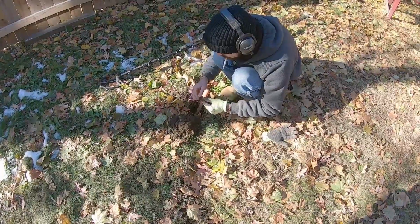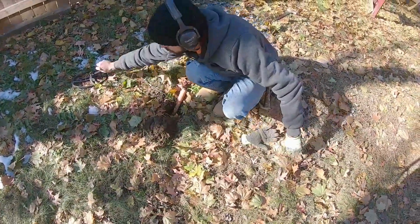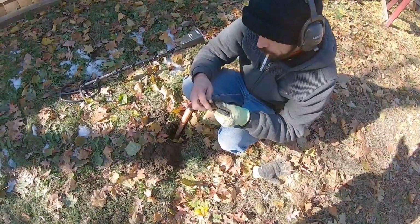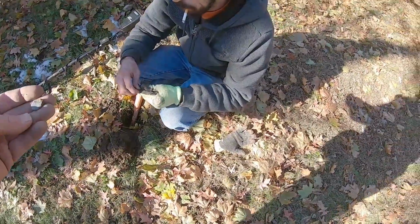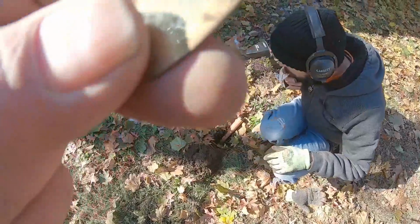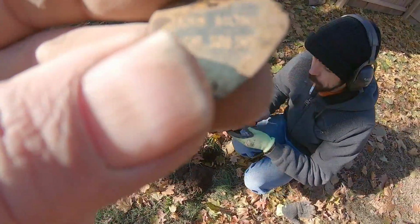Is that a dog tag? Yeah. Miss Monet. Has it got a year on it? It might help date your Carhartt. Dude, it's a 623 area code. No clue. It says Miss Monet.